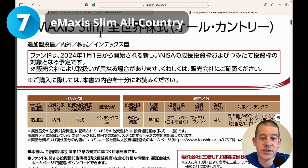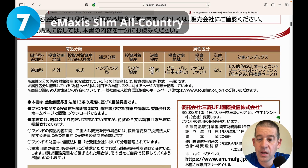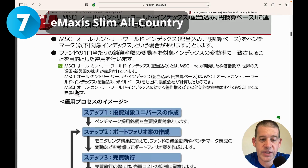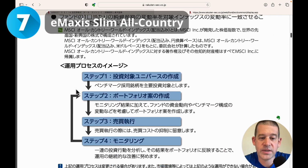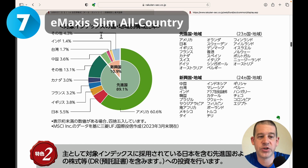So you can see various things. So we can see this is domestic and international stock index fund. We can see lots of information here. If we scroll down a bit, we can see how the fund is structured. So here, this prospectus tells us where the money is invested.